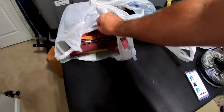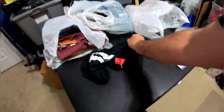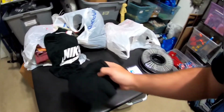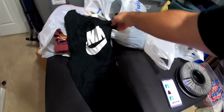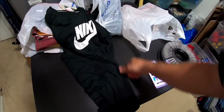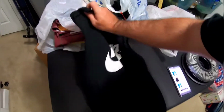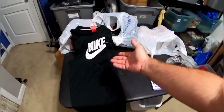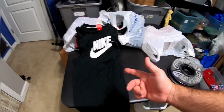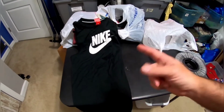The next thing that I found at the same thrift store is this really cool Nike t-shirt material dress. It is not just a tank top. It is an actual dress, like a tennis dress, I guess, is really what I'm going for here. And I paid $2 for it. They had it priced like a t-shirt, but it's not. It's more like a tennis dress.